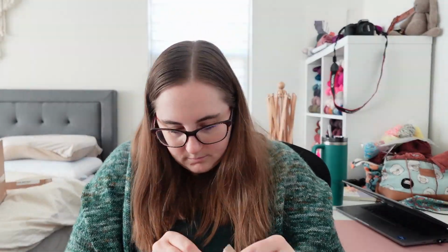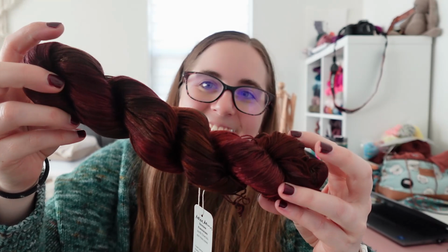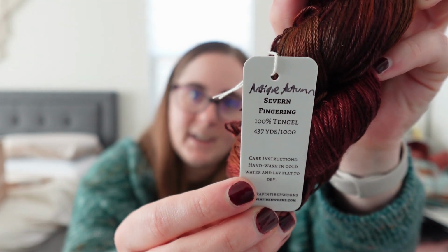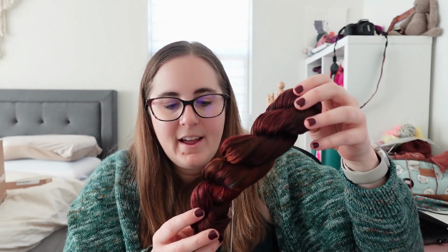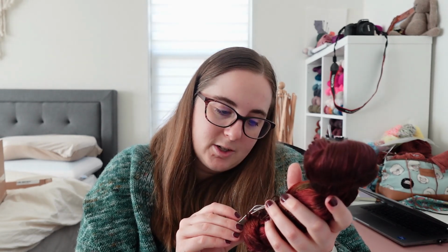is from Terrapin Fiberworks. Oh wow, look at these colors. Okay, this is the color called Antique Autumn on her Severn fingering base, and this was a colorway that she had pretty much exclusively at Rhinebeck weekend at Woolen Folk, and then she put it up for pre-order, and I was like, I need some of that. It's gorgeous. And so I got it on this tencel base. It's 100% tencel, which I've never tried before, so I'm really excited to try it out.